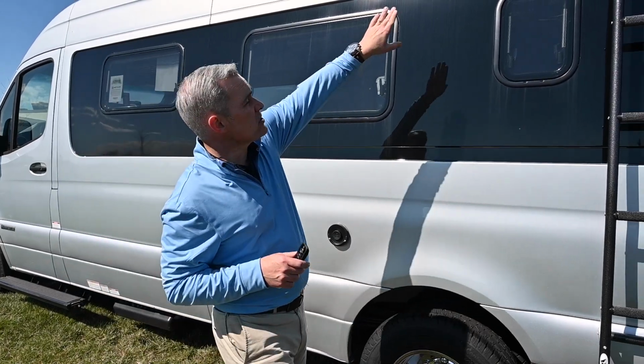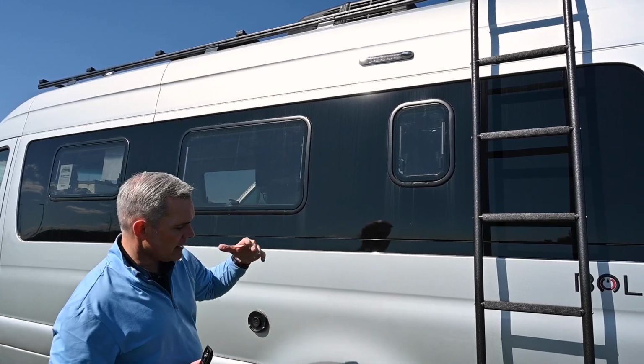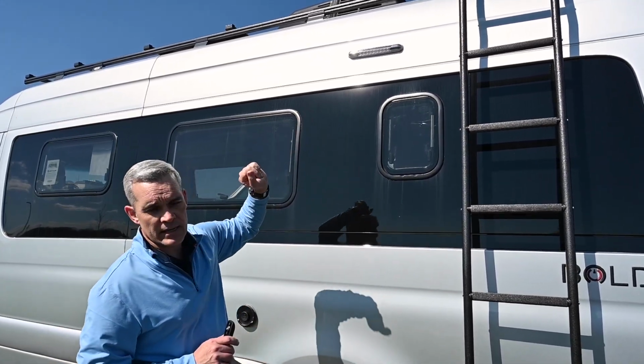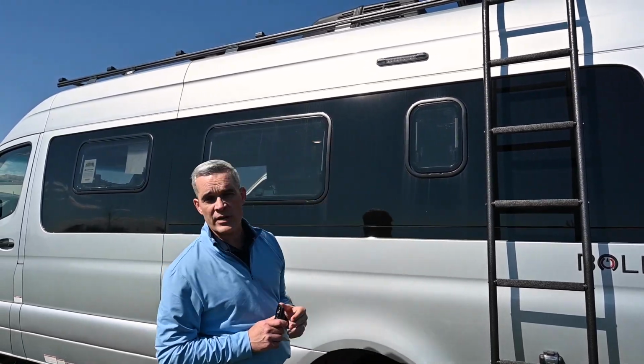Now, we did talk about a light switch when we walked in the coach. This is going to be for your camping, the driver's side for utilities. If you're going to dump your tank, you could turn on the LED switch from the entrance, and you have one on both the driver's side and your camping side.